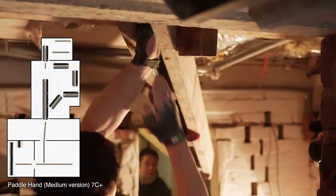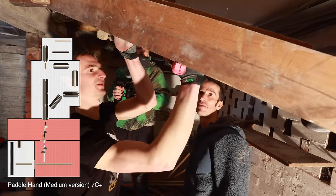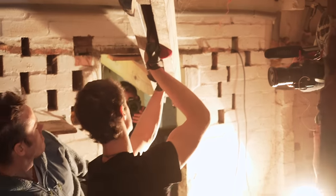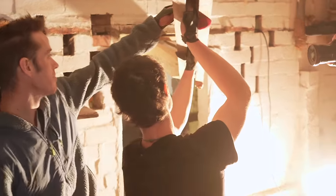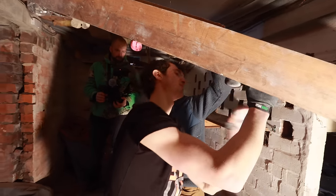After trying the second half of the hard paddle hand crux, Adam was looking really solid with feet outside the crack. He was keen to try and make a full link of one of the three crux options, so we gave him the full beta for the 7C Plus version. Yeah. I think once you are here, you have to put the crux.